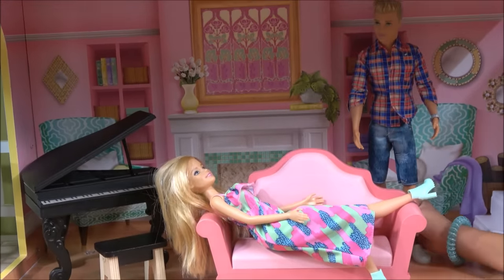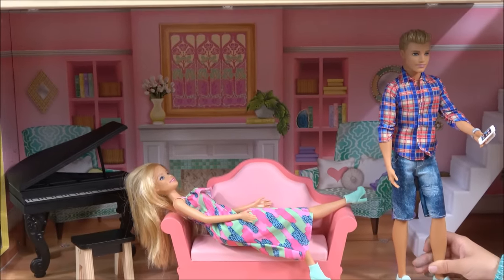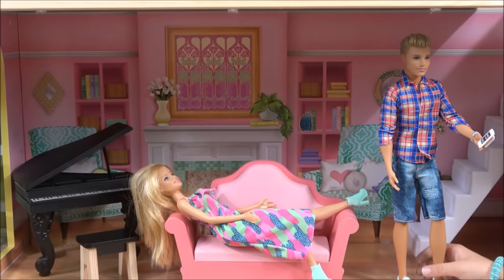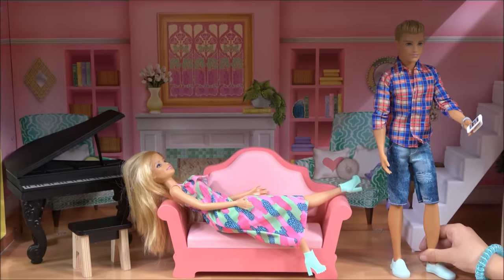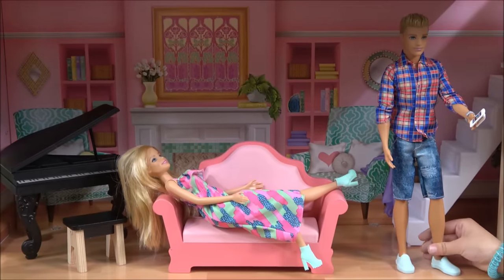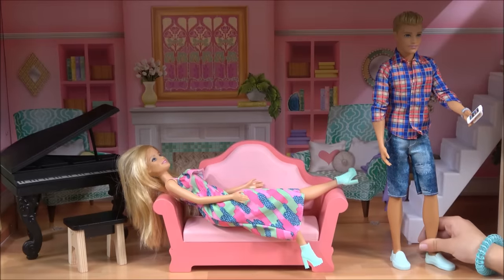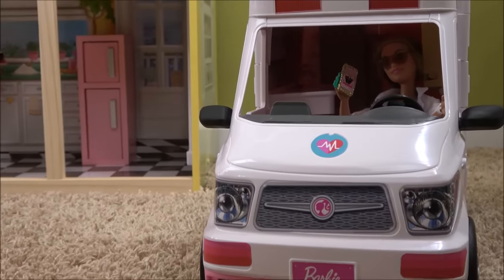Okay, I'm gonna have to go call the ambulance. Okay, beep, beep, beep, beep, boop. Oh, hello, doctor. Barbie broke her leg. At least I think so, she fell off the stairs and we don't know what's wrong with her leg. I think it's the left leg. Can you please send the ambulance? Sure, I'll be there in a flash.